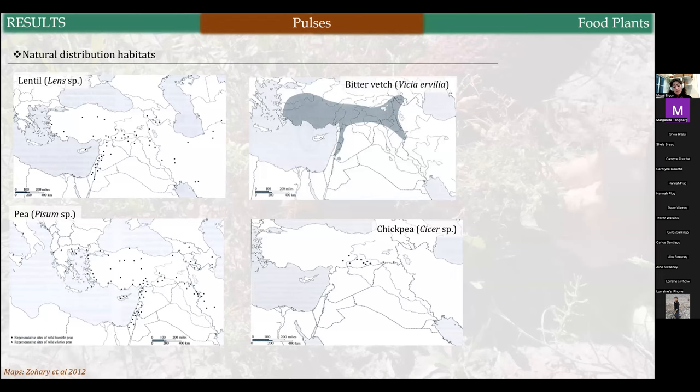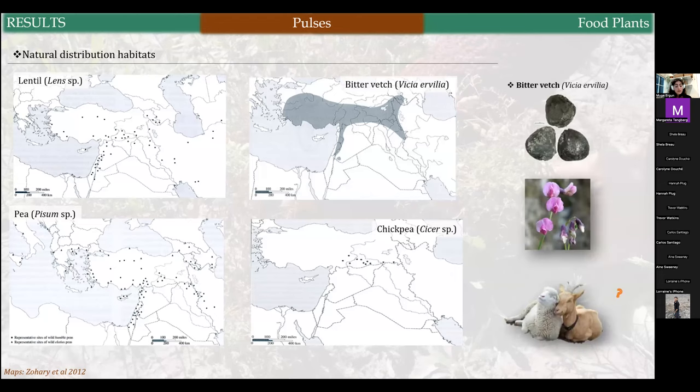Another possibility we also consider is bitter vetch used as a fodder plant, nowadays at least, or in the near past. It was used for cow and sheep. So could this have triggered its preference by the inhabitants since there was an increasing caprine management at the site? This is a question. Or some ecological conditions might also be relevant for this change, such as the condition of poor soils, in which bitter vetch would be more resilient.